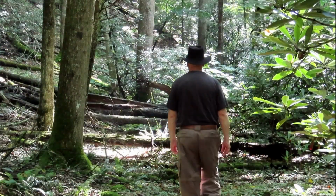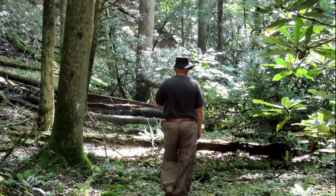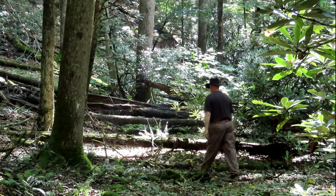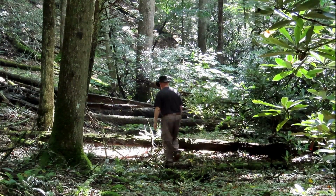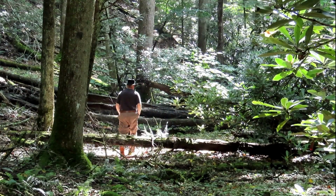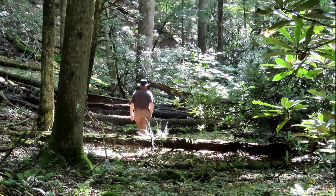This is a cute little path. I don't know if it's a wildlife path or what. He's running through the woods with that stick. There's a lot of trees down here. I don't think we're going to be able to go much farther.